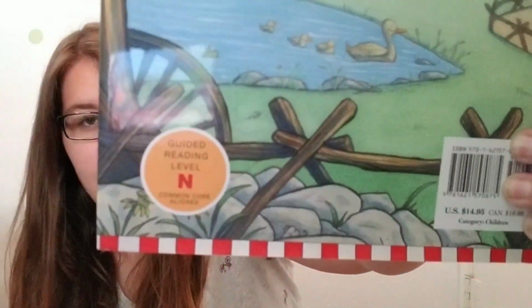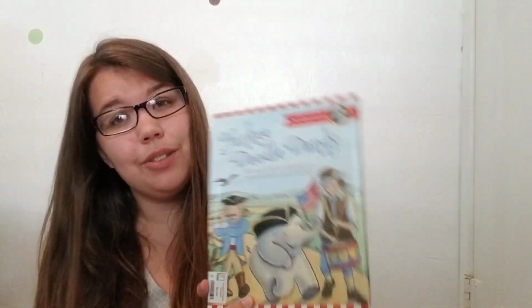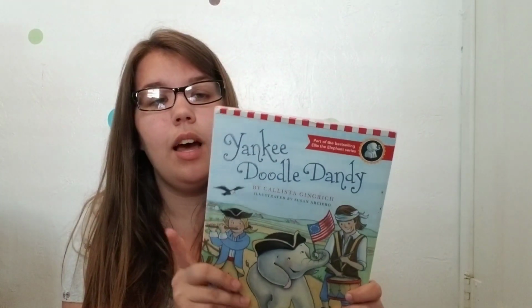I also thought it was super cool that this says the guided reading level letter, that it's Common Core aligned, and this one was $15 originally. So to get that for $1.50, I thought that was a great price and a really good quality book, in good shape. So I got that.